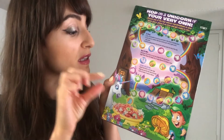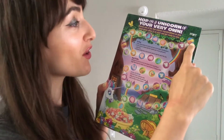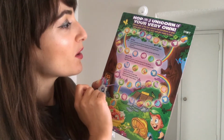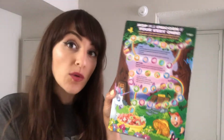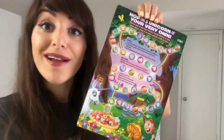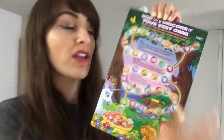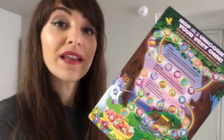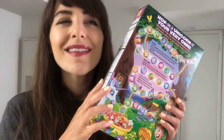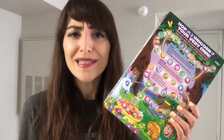You use the little unicorn pieces as your game pieces. You start right here and, oh my gosh, this is actually really cool. So you pull a marshmallow out of the box and then you move your game piece to the closest one that matches. Genius. I love stuff like this. But guys, how does it taste? Let's find out. Before we get carried away with these goodies and games, let's dig in.